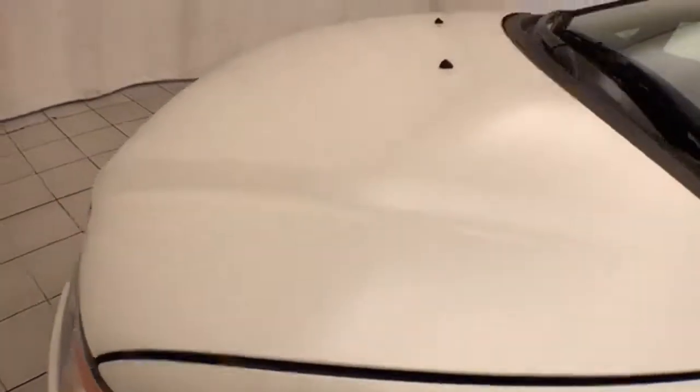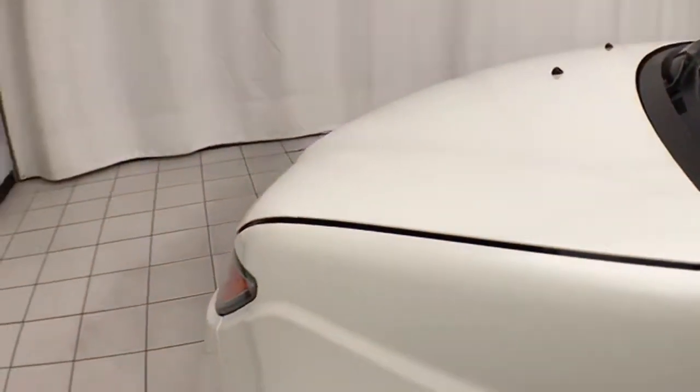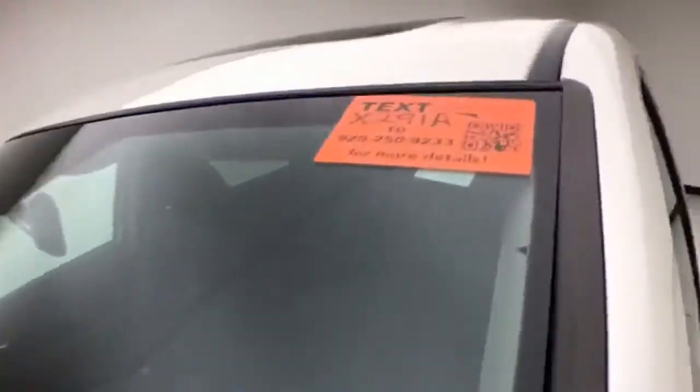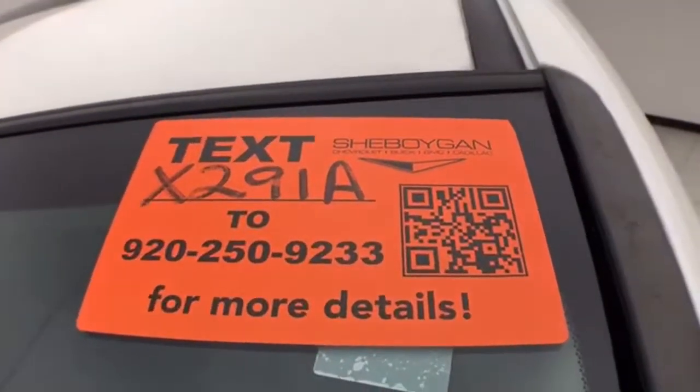Excellent fuel economy. EPA average of 19 miles to the gallon in the city and an average of 28 on the highway. And approximately 60% tire tread left. For more information on this Odyssey, please go to SheboyganAuto.com.